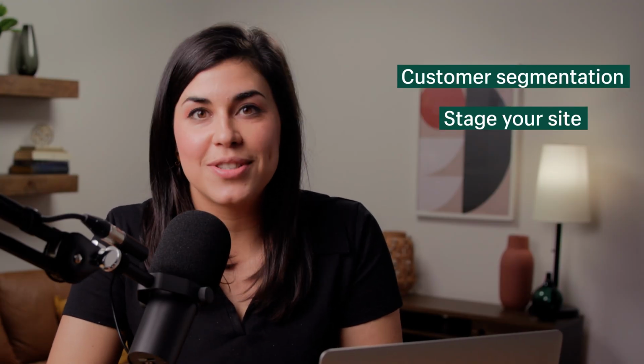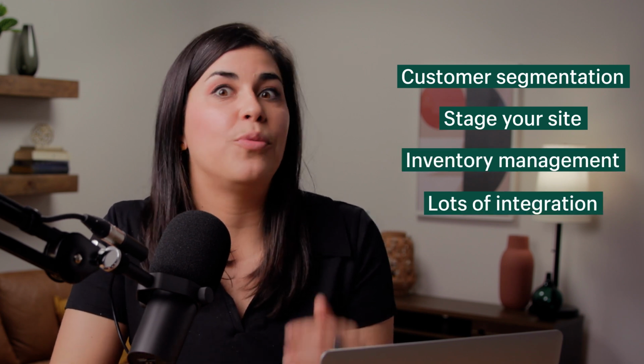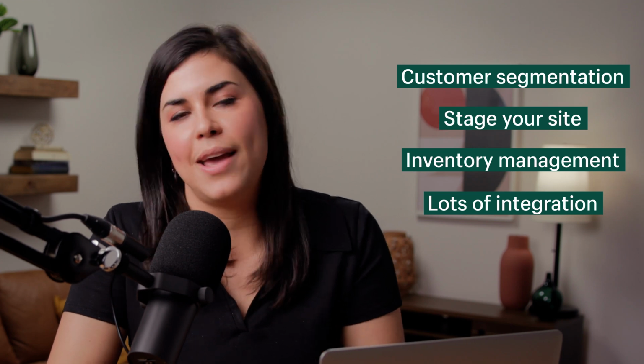If you're up for that kind of challenge, then Magento Commerce will offer you a lot of features to grow your store globally, including things like customer segmentation, the ability to stage your site before it goes live, in-depth inventory management, and integration with lots of sales channels, including Amazon.